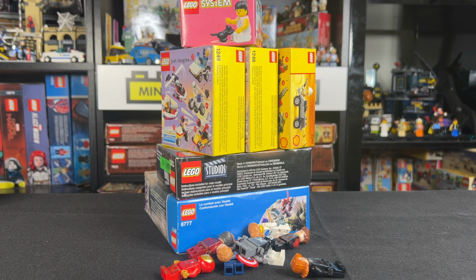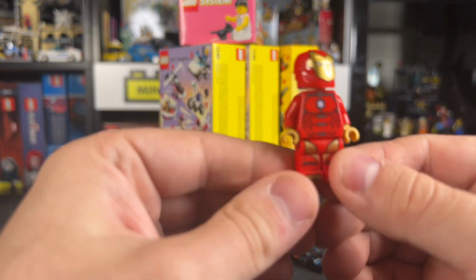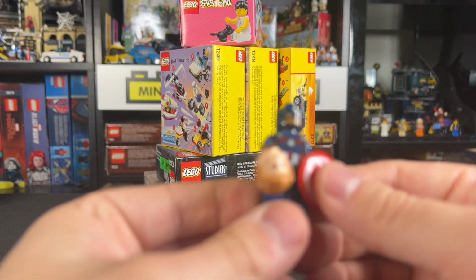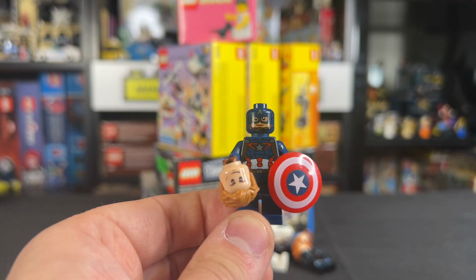Now, everything else I actually traded for based off of what was at my table, and I also actually sold some stuff from my table too. So, I got the Invincible Iron Man from 2017. This was a figure that only came out that year. I also got the Captain America from Civil War, that being the Steve Rogers head, as well as the Civil War / Age of Ultron torso.